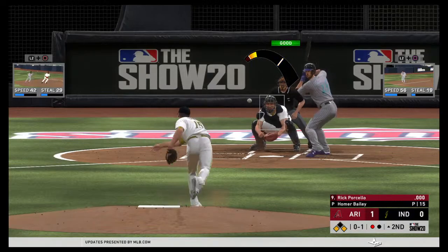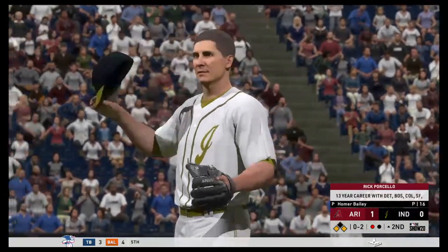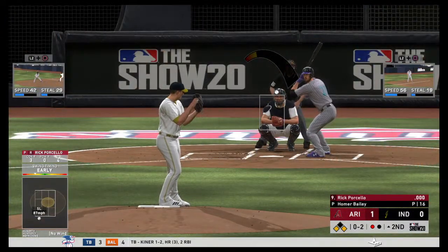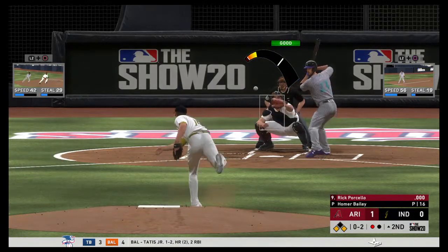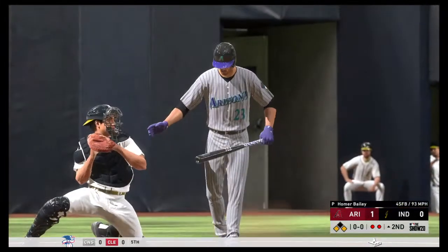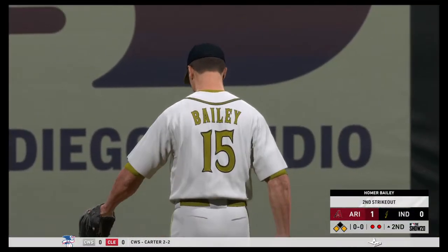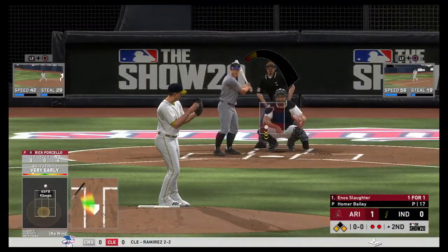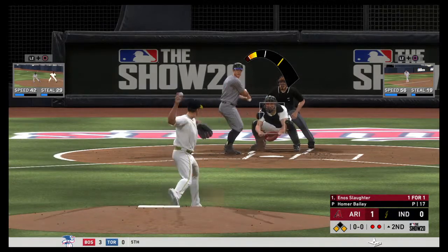Here's the 0-1. Good deception on the slider there as he's way out in front. Big pitch coming up right here. He'd love for a ground ball or a strikeout. Swing and a miss on the fastball that time. Out number 2. Boy, there's nothing better from a pitcher standpoint than watching that high fastball, a high piece of cheese, swung at and missed. That pitch looks so inviting to hit, but it's awfully tough to put in play.